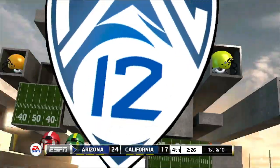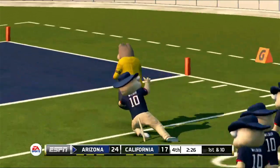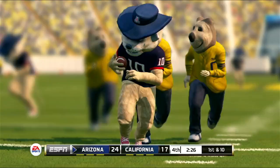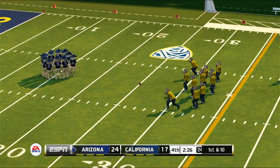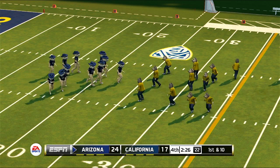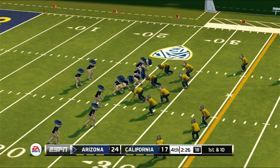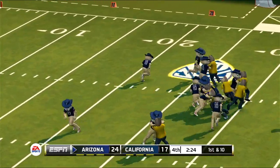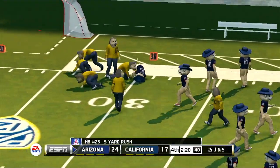Boy, this is turning into a shootout here. Now, remember, the last time we saw this offense out in the field, they answered the bell and scored a touchdown. Can they do that now a second time? You know this is a real crucial time in the game. It could still go either way. Hands it off. Good outside run there.